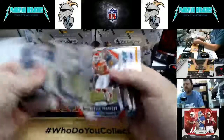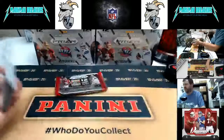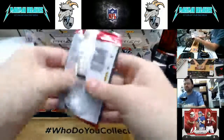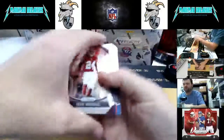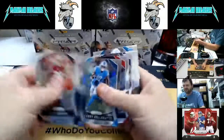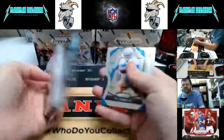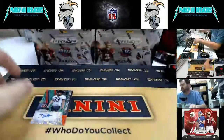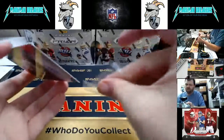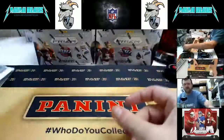Again, if you're running late, we will recap. Jameis Winston /249. Autograph. Rodney Anderson again, green scope /75. All right. Box 6.